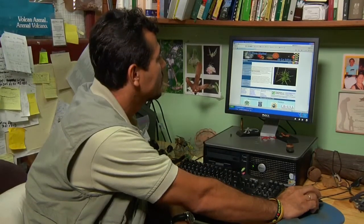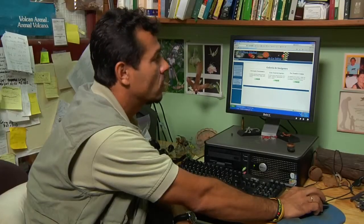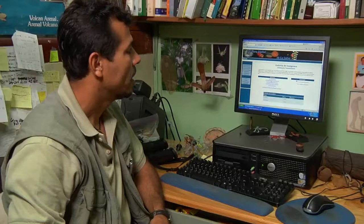And so I would like to go and show you straight the image gallery, which is the most useful one. There you can go in different ways. You can search by hierarchy, or you can go by the total species list or by common name. Once you get to the main website, you can find all the different divisions of the plants, including the ferns, and you have the angiosperms and the gymnosperms.